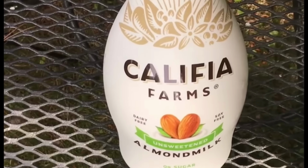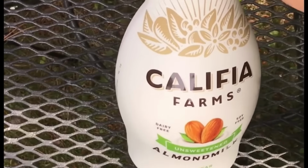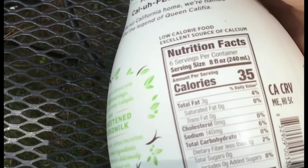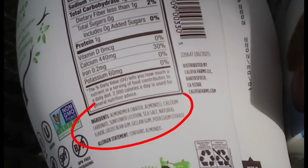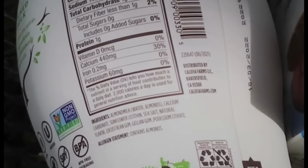Next we have the Califia Farms, and this is another almond milk. I always look at the unsweetened, so I'm trying to compare pretty much the same quality with each one. So we look at the ingredients. Looking at the back, we see pretty much the same exact ingredients: almond water, calcium, sunflower lecithin, sea salt, natural flavor, this time locust bean gum and gellan gum, and potassium citrate. So pretty much the same exact product, just a higher price point.